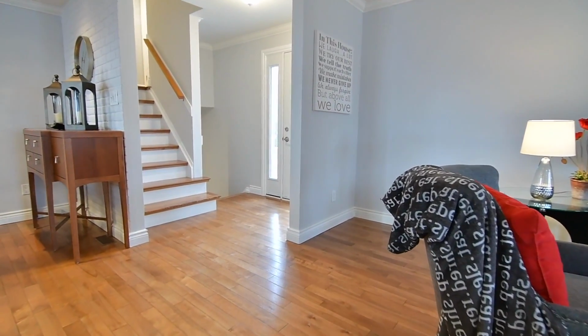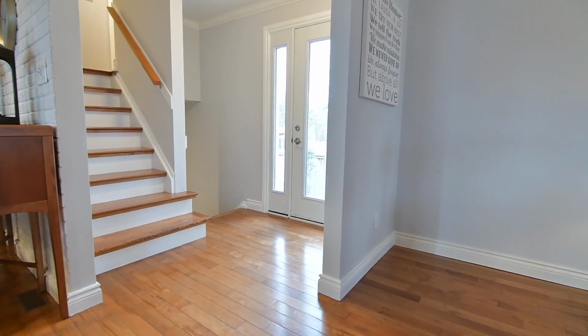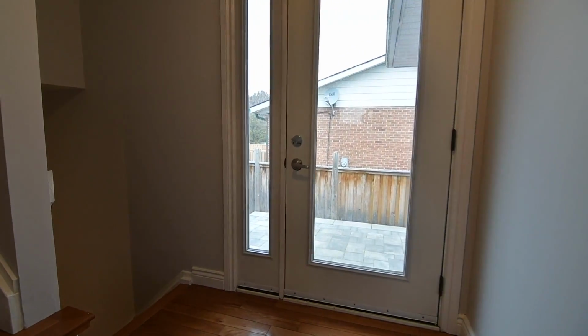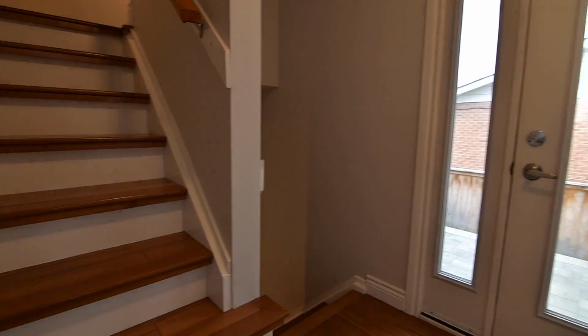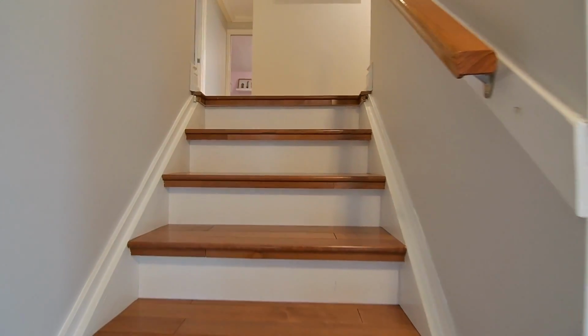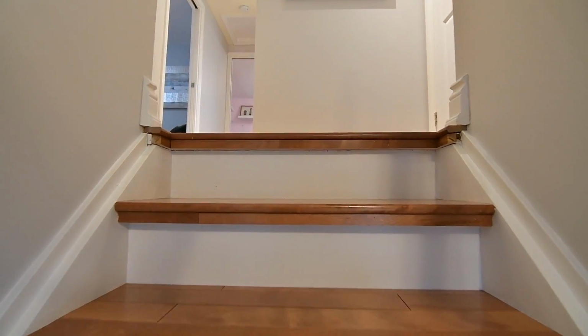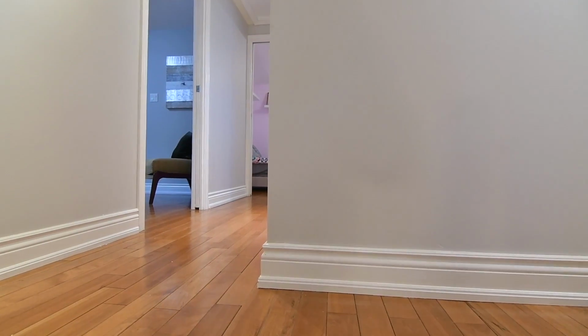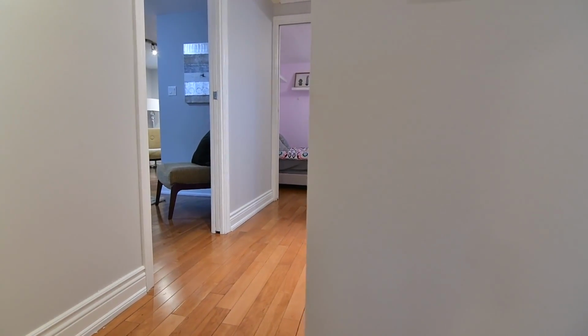Off these principal rooms is a glass-paneled door with a side light that opens onto a side patio, providing access to the garage and the backyard, as well as stairs with hardwood treads to both the upper and lower levels. Hardwood floors flow throughout the upper hallway and the 2 bedrooms, and just off the staircase landing is a spacious linen closet.